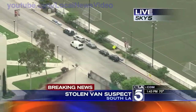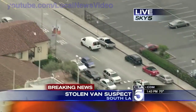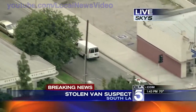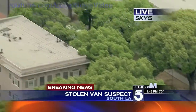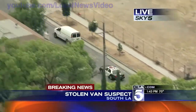Yeah, he's inside of Exposition Park right now. The Coliseum on the one side, the soccer fields, and he's going by the old swimming pool from the '32 Olympics. Now he's off of that property, and he's down in side streets, down in South LA now, south of the Coliseum. And these are some tight streets, and now, again, you got to start worrying about pedestrians.